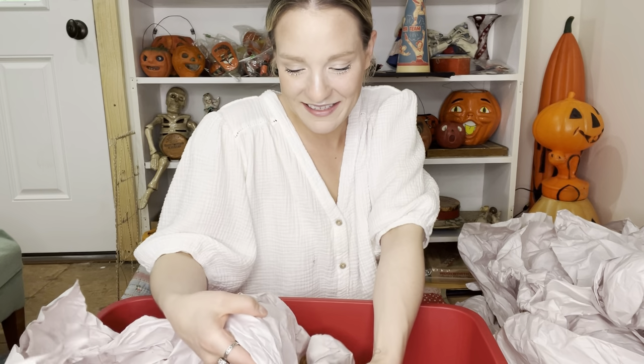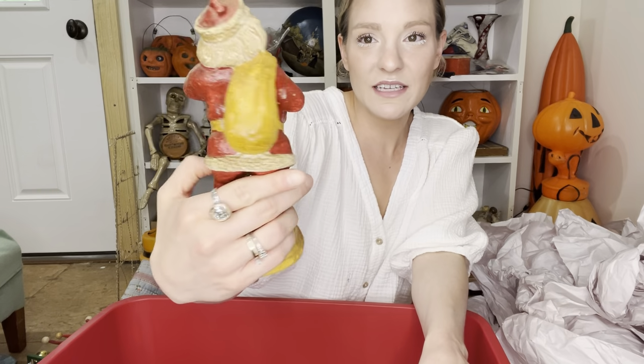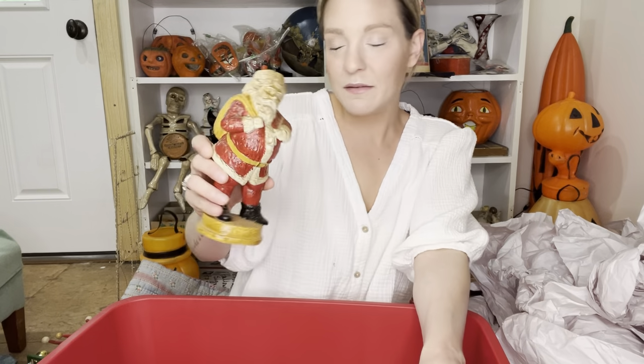It's like Christmas, literally. All right, this is a made in China piece. So it's just a resin Santa Claus. He's still cute though. These are great items to put in my antique booth. I do have two antique booths. So even though these aren't the top notch items that we're looking for, they still make really good booth items. So I'm not mad about those types of items at all.